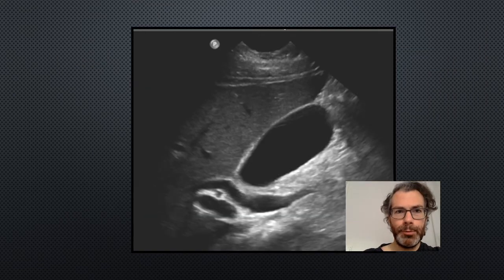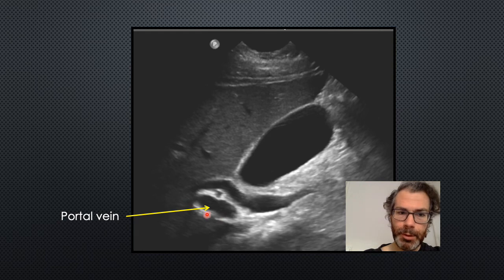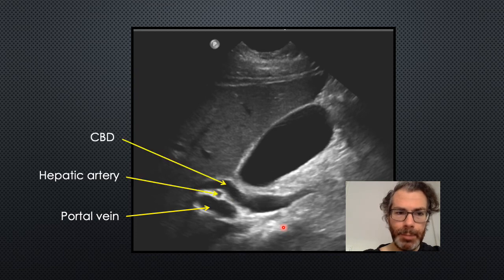So here's a beautiful picture of the porta hepatis. First, to find the porta hepatis, get the gallbladder in long axis, and it will point you down to the porta. And at the bottom here, we have the portal vein, which will be the deepest or most posterior structure. And then lying anterior to it, we have the hepatic artery and the CBD.